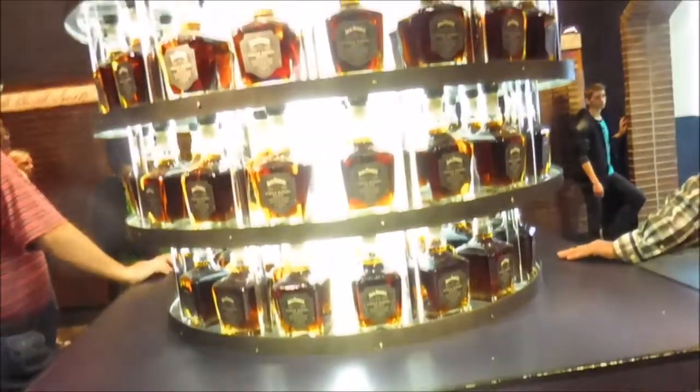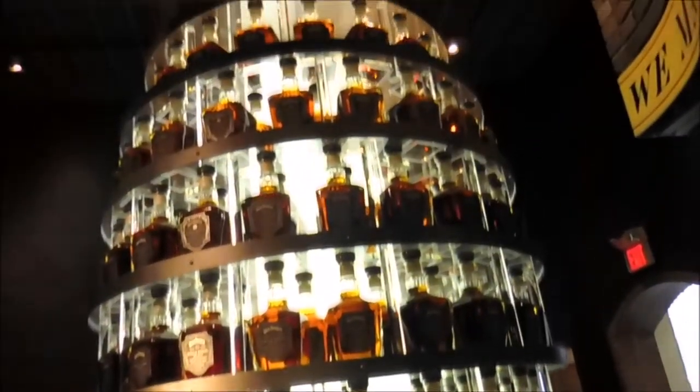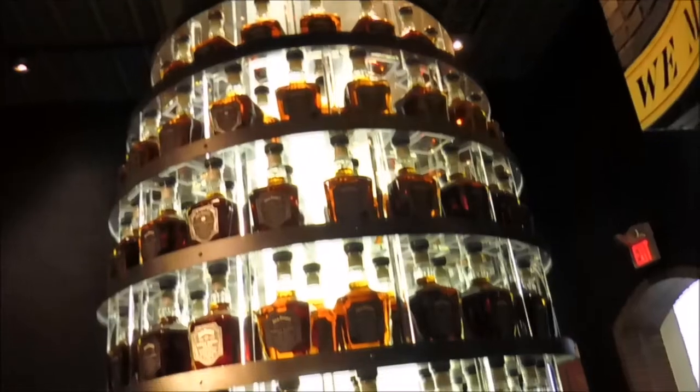Each one of those bottles with almost any message you ask them to. They do have a couple of little changes you know about. They'll fix the barrel up that it came out of. They'll put an engraved plate on the top of that barrel with your information.